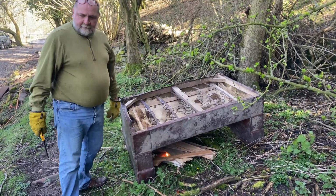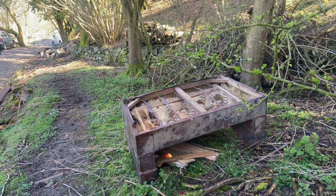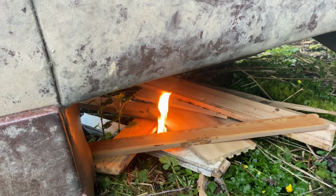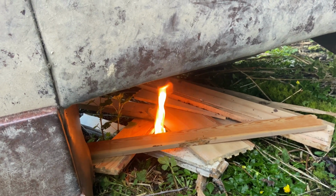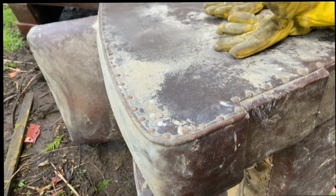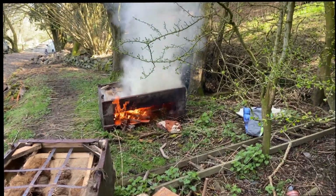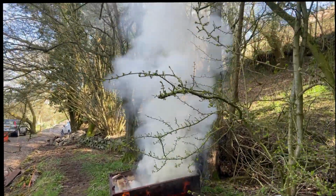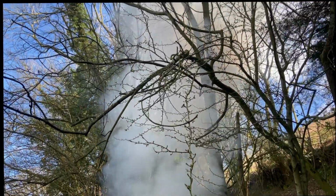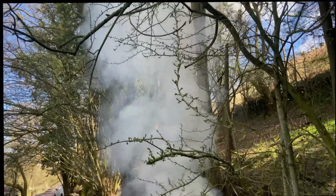There we go. Let's see what happens. Fire going now. Look at that. Smoke. It's like a holocaust, isn't it? It's like a burnt offering going up. It's going straight up. Hopefully that is not going to set fire to anything. It's just smoke.